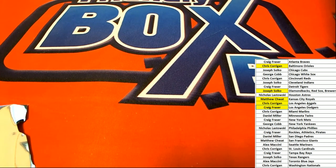And Sterling is just loaded up, man. That's a great box break there. That is a great box break.